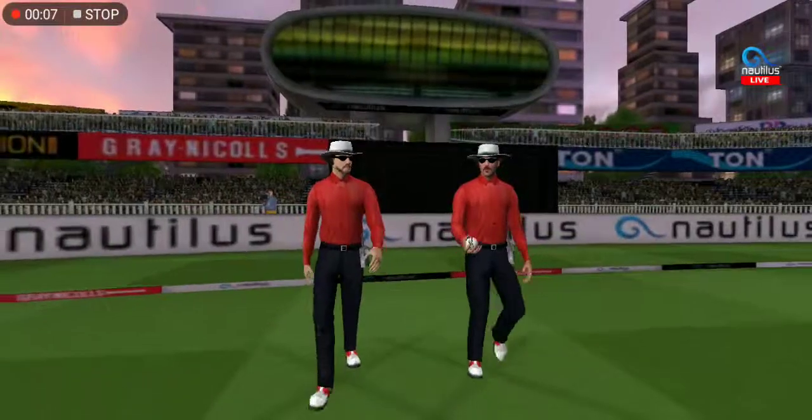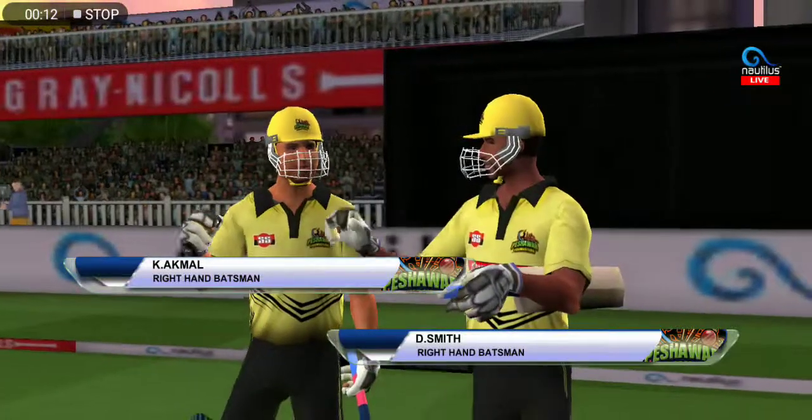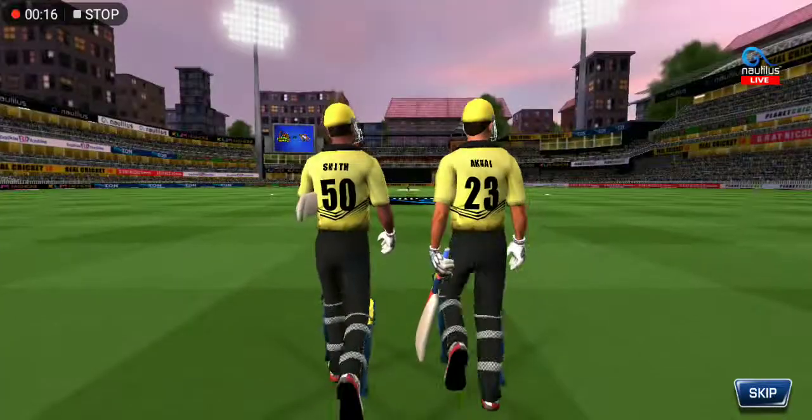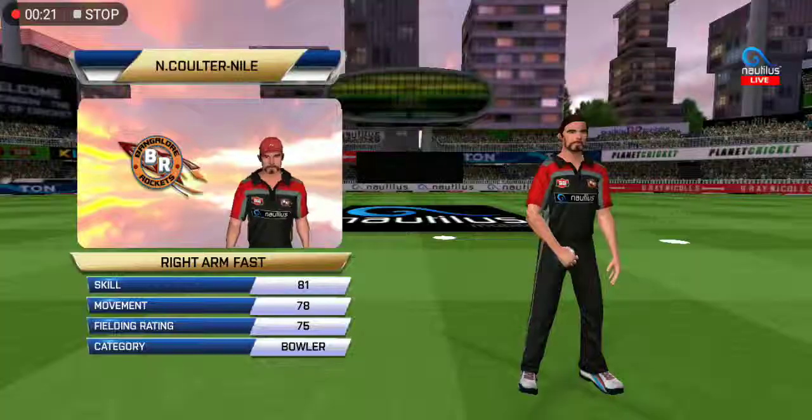A lovely day to play cricket, and here comes the fielding side. Here come the openers, greeted with a loud cheer from the crowd. Pace bowler into the attack.